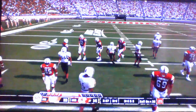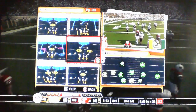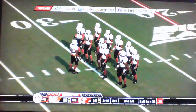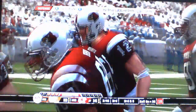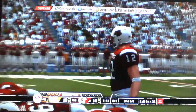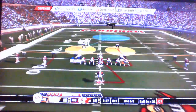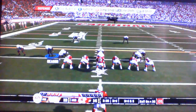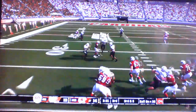Jon Beason, yeah. If he does not lead this team in tackles, you know what? I'm going to make a statement right now. Jon Beason will lead the ACC in tackles. That is my goal for this year. I want Jon Beason to lead the ACC in tackles. That's a pretty big statement. I think I can do it. I think I can pull it off.